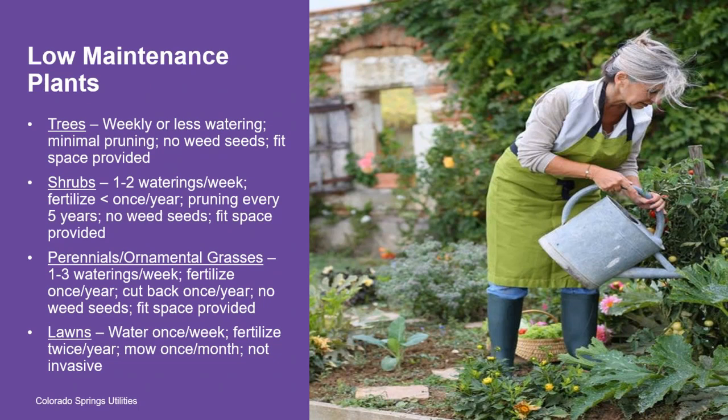Are they going to cover the ground? Are they going to live a long time? Are they going to require more than one significant maintenance intervention each year? Those kinds of things, you really want to think those through and not get too tempted by the pretty flowers. Those other attributes are really important as well.